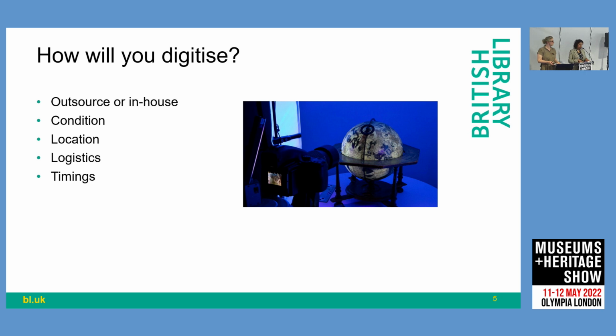Finally, the bit to think about is, when can your material be digitized? Do you have a specific deadline that you're working to, or a specific timescale? Is there flexibility around that? Can your scope be adjusted to fit the timings, or the other way around? As Emma was talking about earlier, if you have your catalogue, if you create a larger wish list, then it means that you could be flexible about your timings.